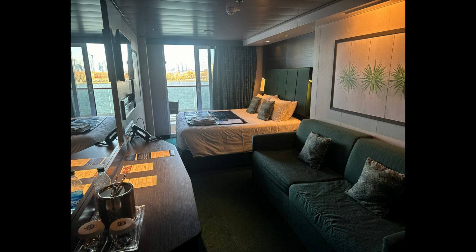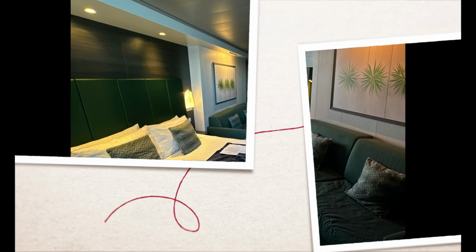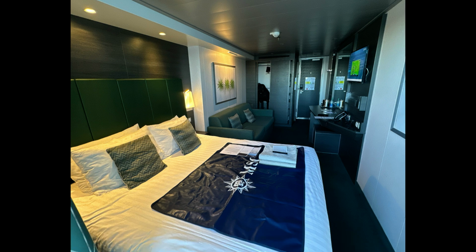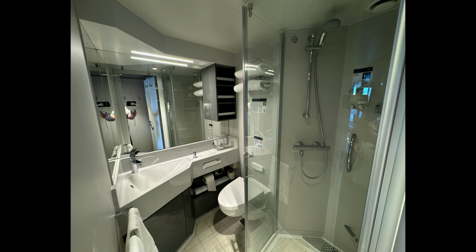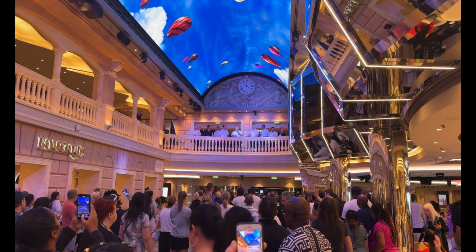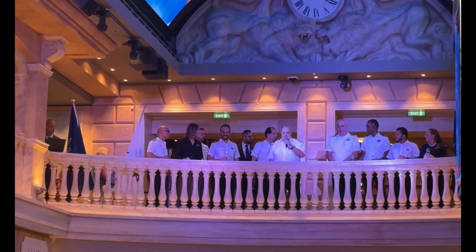The hook's right over there. All in all, I like the room. I just wish it had some USBs near the bed. There's only two plugs on the countertop there, and there's two European ones. And then in the bathroom, of course, the bathrooms are never big enough.